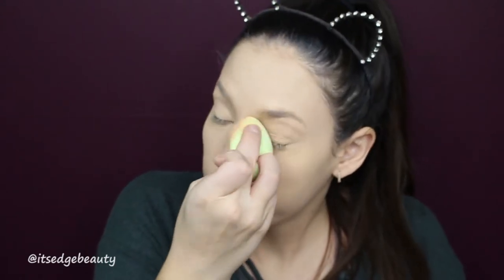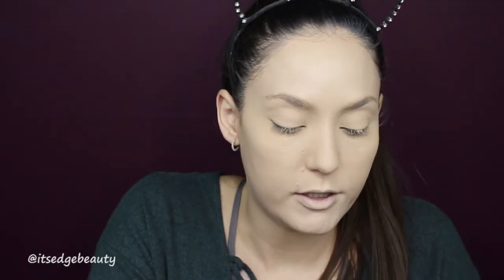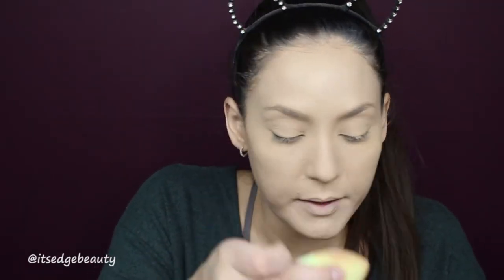I would rather repurchase this powder 7 times than buy another one of those Laura Mercier powders. I know I've used it, but it makes me look really white and dry, and I just don't reach for it like I reach for this one.